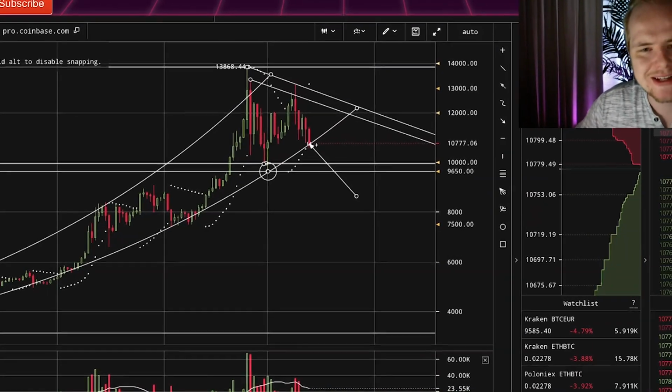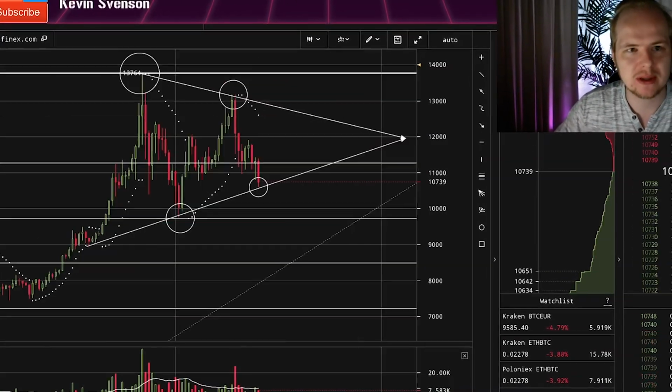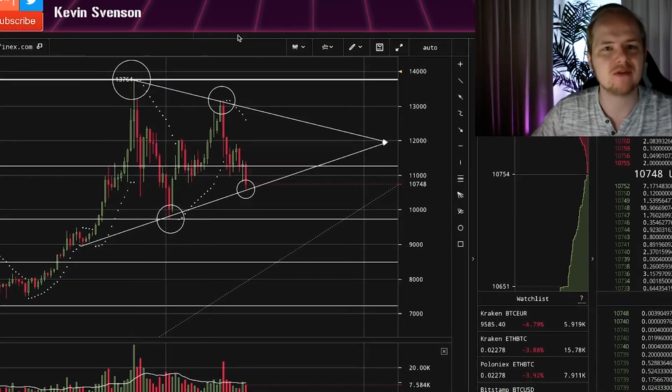Bitcoin is currently testing the downside of the parabolic structure, and the bulls are currently maintaining within the pennant formation.